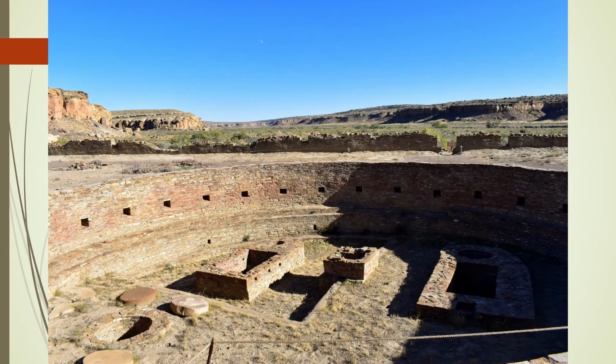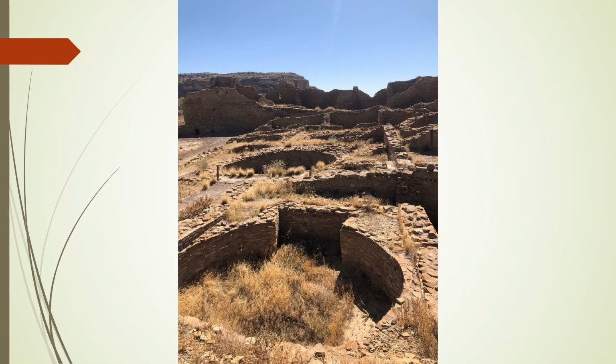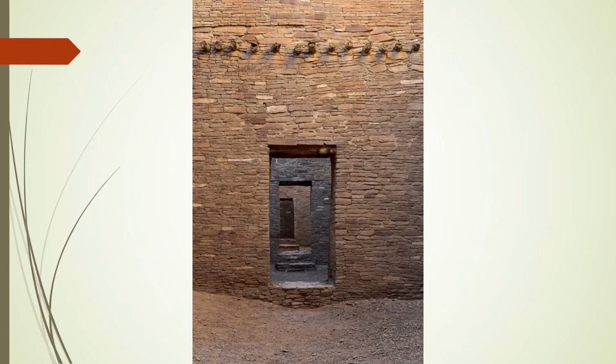This is a great kiva, the great kiva, the biggest one on the site, used for ceremonial purposes or rituals. You'll see a couple more slides of these indicating different construction styles. Our attempt at a little artistic photography, but also shows you how things were aligned and the detail that went into these when you think that people were using just primitive tools to create these massive structures. It's pretty incredible.